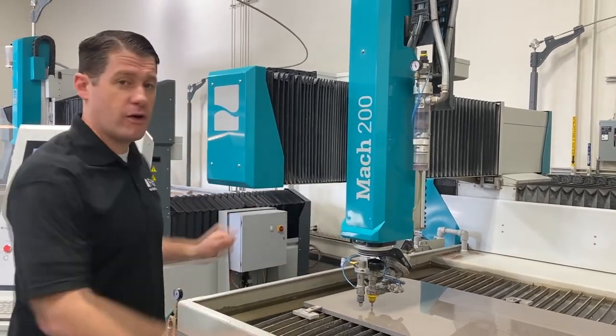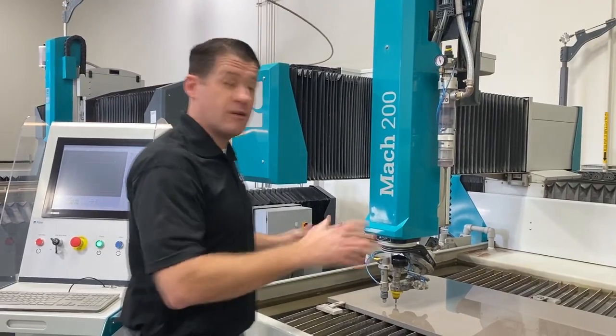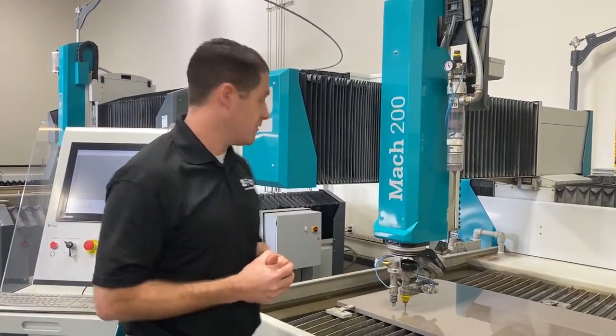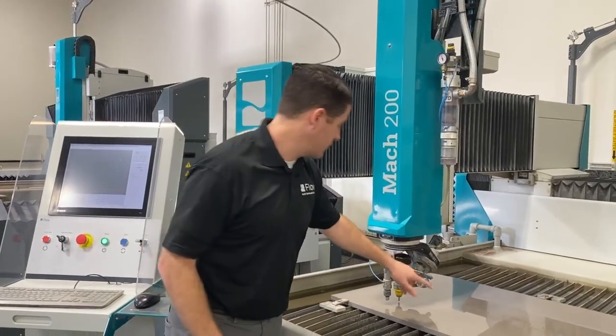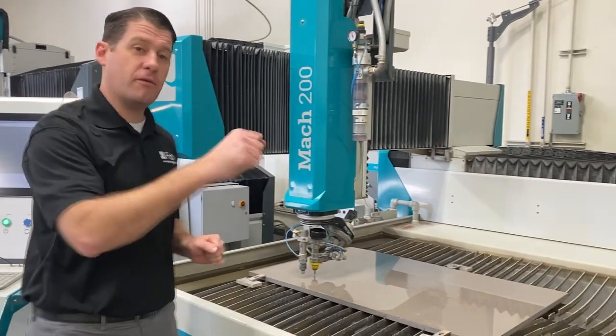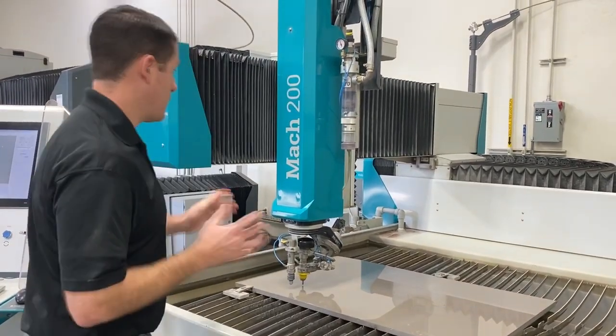This specific Mach 200 is also configured with our 4x4 foot table. This is available in the larger area as well, so 6x10, 6x12 foot cutting systems. This specific system is already configured with our Pivot Plus cutting head. That is that full 5-axis motion for doing bevels and miters on any type of cut.